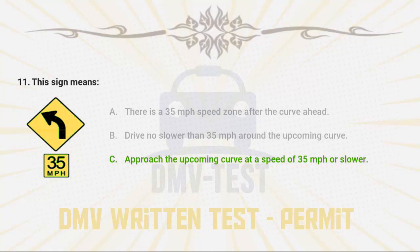C. Approach the upcoming curve at a speed of 35 miles per hour or slower. Warning signs are usually yellow with black markings. They alert you to conditions that are immediately ahead. These signs may be accompanied by speed advisory plaques that indicate the speed with which you should proceed.